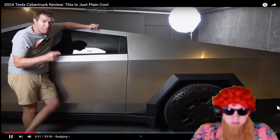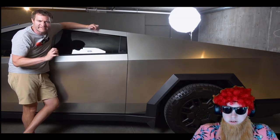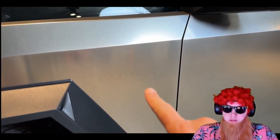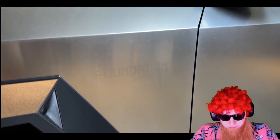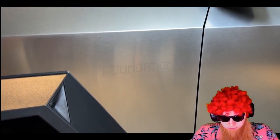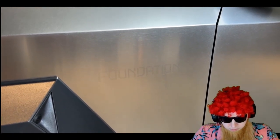Anywhere on this truck, but if you look closely, you can see it says Foundation Series right here on the front fender. You gotta look very closely because it's kind of silver on silver, but it is in there on the early Foundation Series trucks like this one. You also have Foundation Series printed.